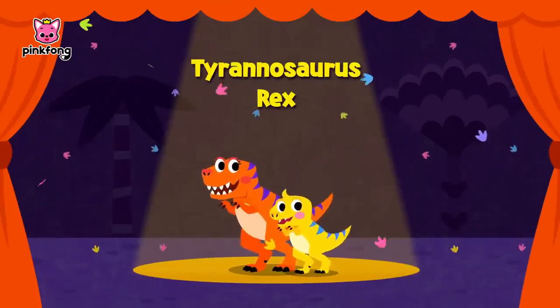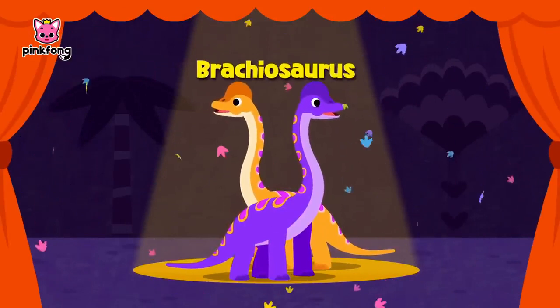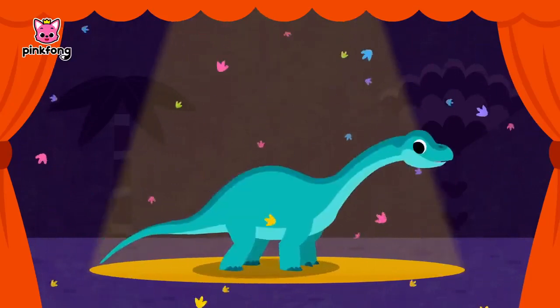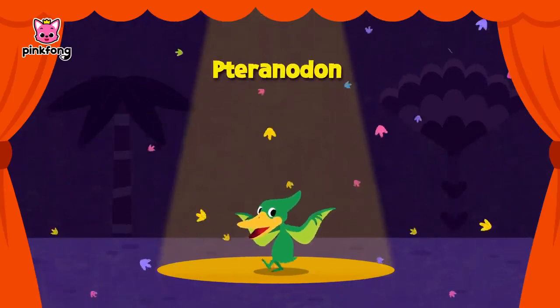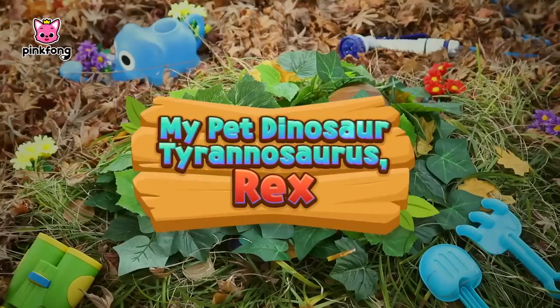Tyrant lizard Tyrannosaurus Rex. Long-necked Brachiosaurus. Tiny head herbivore Mosasaurus. Massive herbivore Apatosaurus. Long-beaked Pteranodon. My pet dinosaur, Tyrannosaurus Rex.